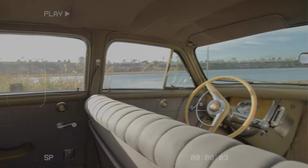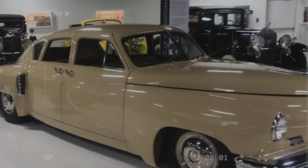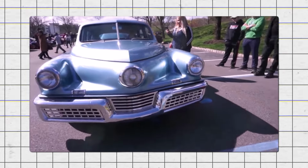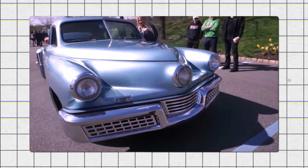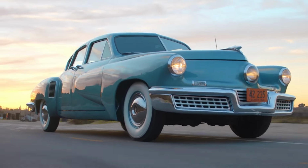It included several safety features, such as a padded dashboard, a shatterproof windshield that could pop out in a crash, and a special third headlight that turned with the steering wheel to help drivers see around corners. The Tucker 48 also had a perimeter frame for better crash protection and used rear-wheel drive.